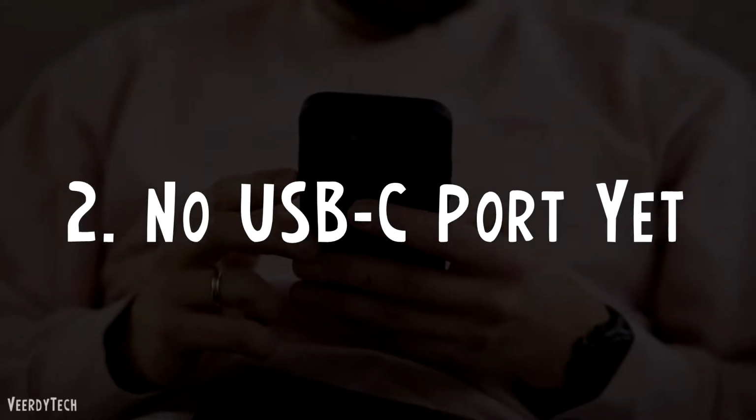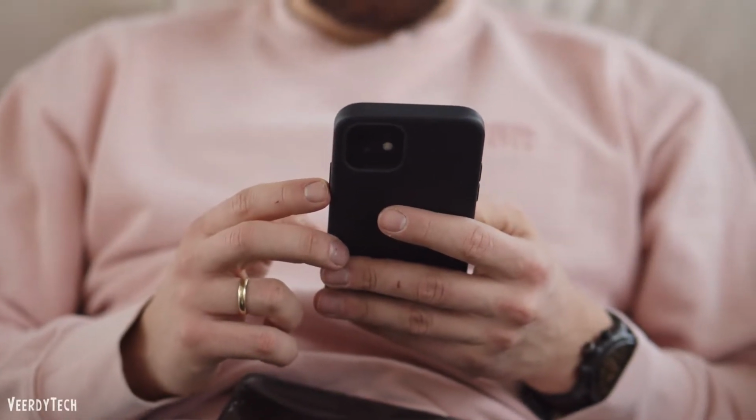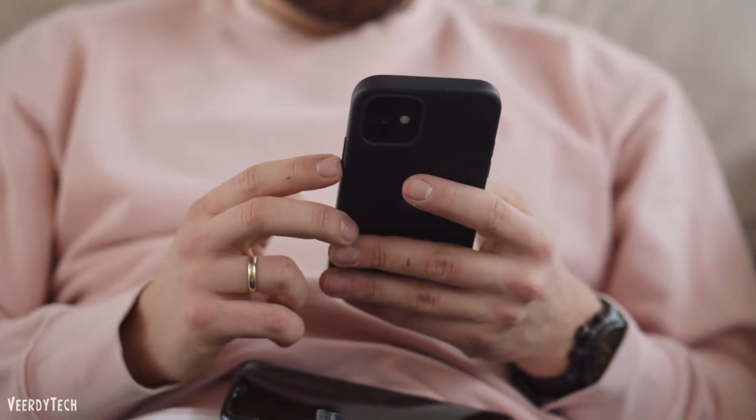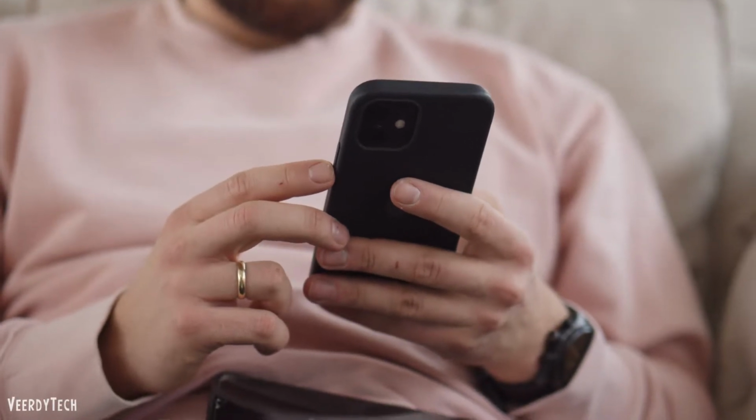Number 2. No USB-C port yet. We had our fingers crossed hoping that the iPhone 14 would be the first USB-C iPhone. But the latest iPhone is still stuck with Lightning, the same port we've had since 2012.